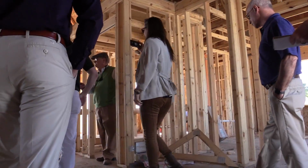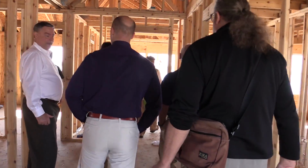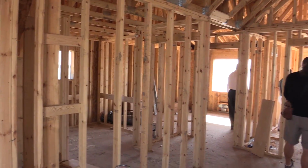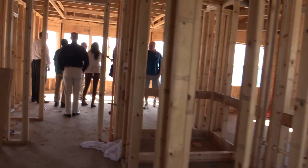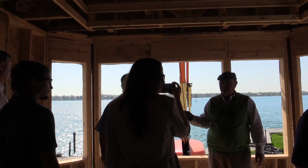But look at the views off the master here. And what isn't built yet is there's a deck off of here. I think this is incredible. Yeah. Totally. And you've got a big master bath here, which you can tell, which is framed out.